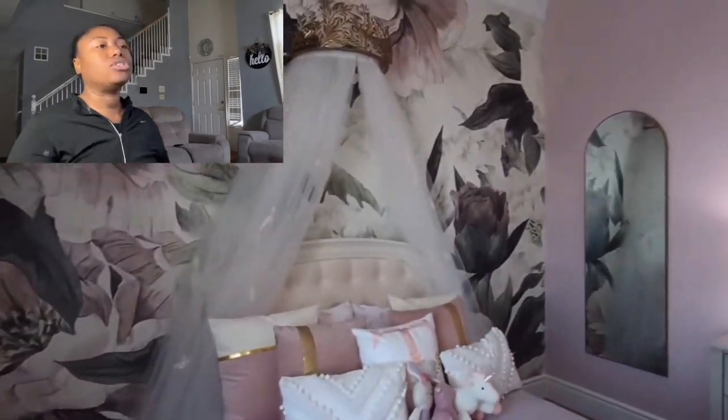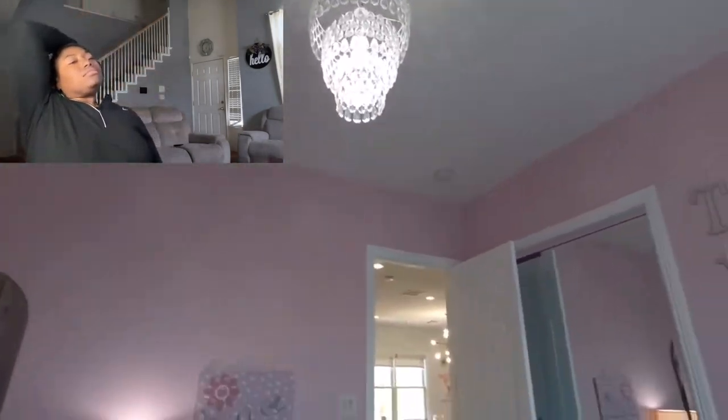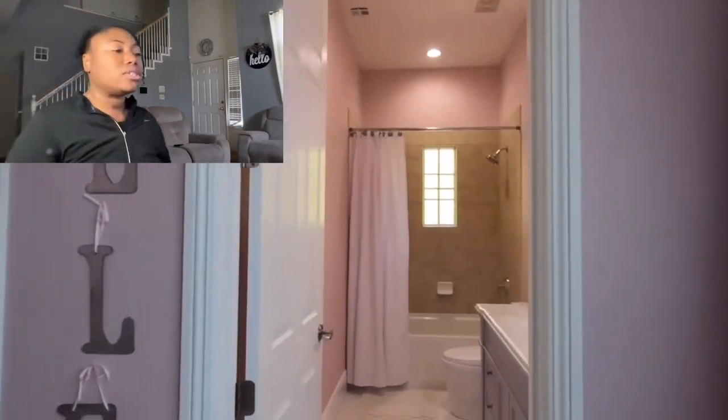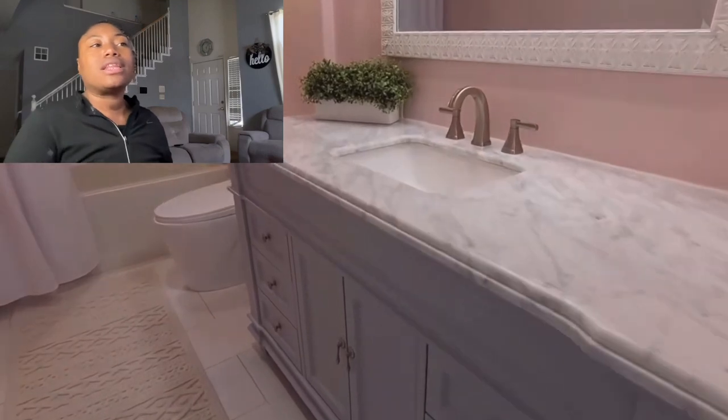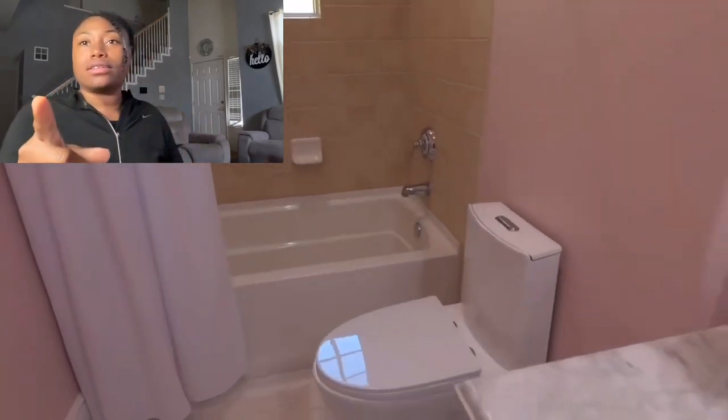This room is gorgeous. It's beautiful. I said the last three rooms are my daughters. That's my daughters.